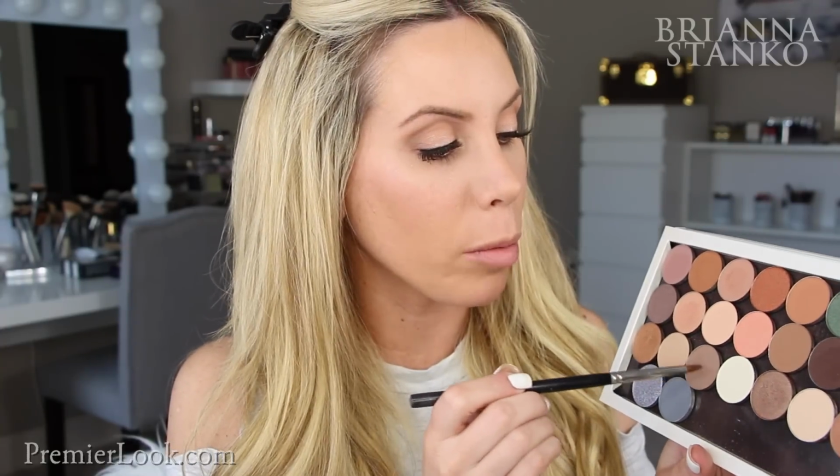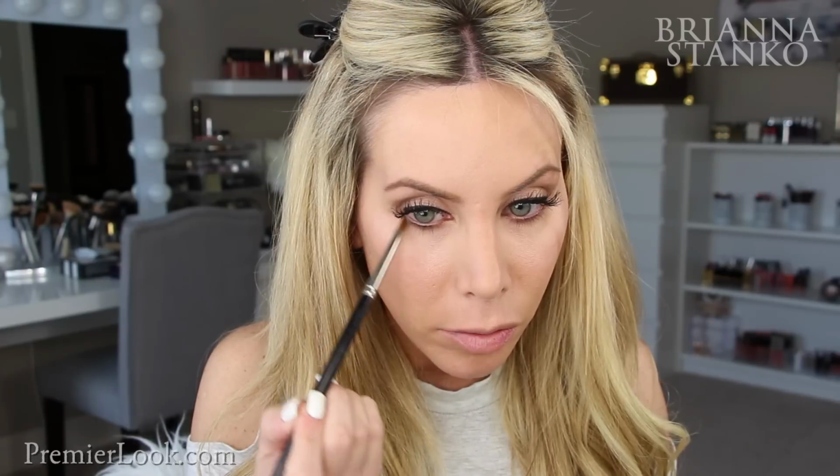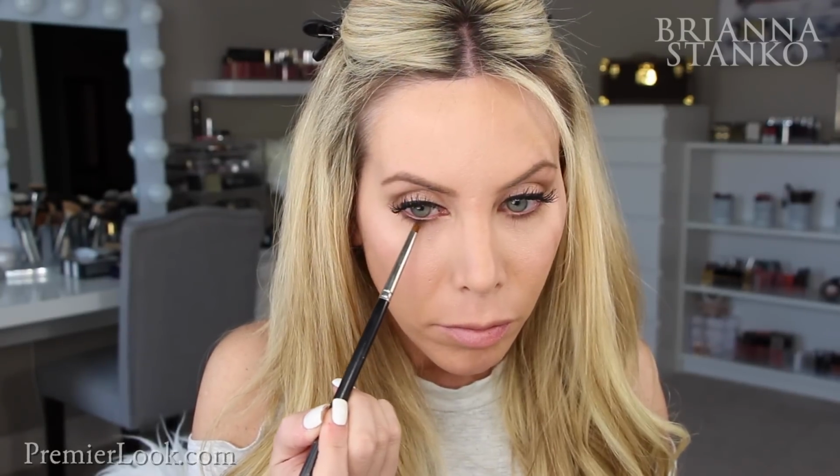I just love it. All right, so I'm gonna take that same Anastasia Warm Taupe shade that we used in the outer V. I'm just gonna take a little bit of that and we're just gonna line the lower lash line. And then we're gonna finish off those lashes with the MAC Extended Play Giga Black Lash Mascara.